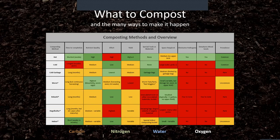So that's how we read this. And this is a thing I'd like to make available for you on my website, or maybe Judith can hook us up with that on the Botanical Garden site.